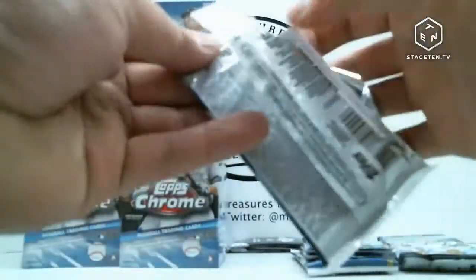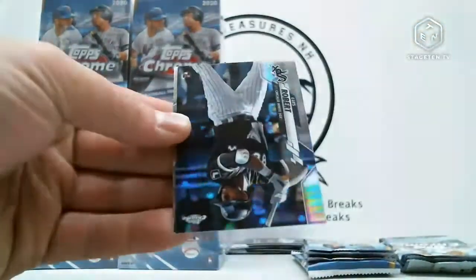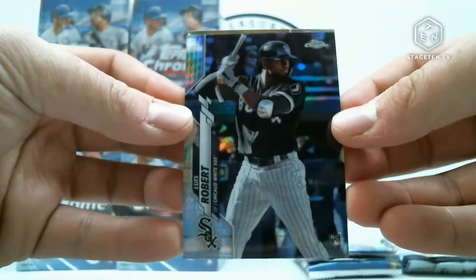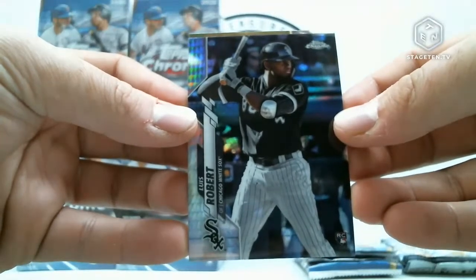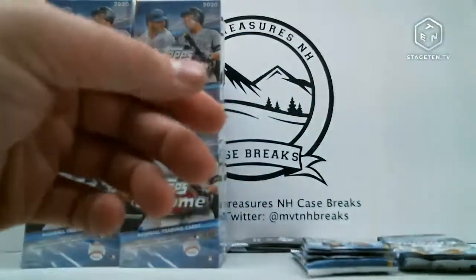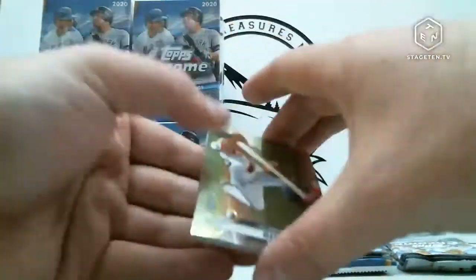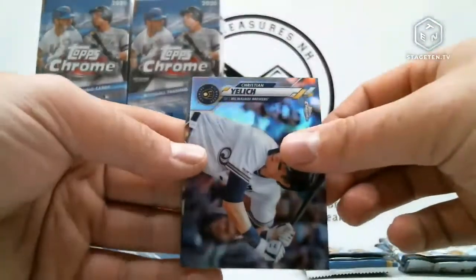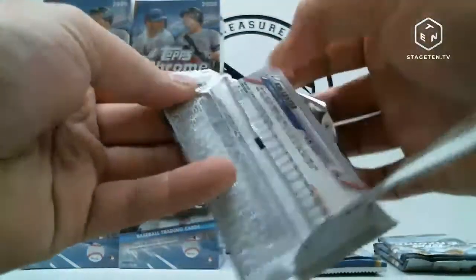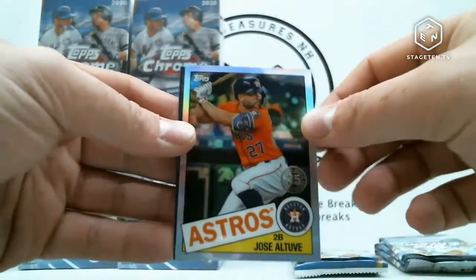There's Tatis for the Padres. Luis Robert, Mojo. That's going to the White Sox. Nice hit. And Bogart. It's a Yelich refractor for the Brewers. Altuve, 85 card for the Astros.